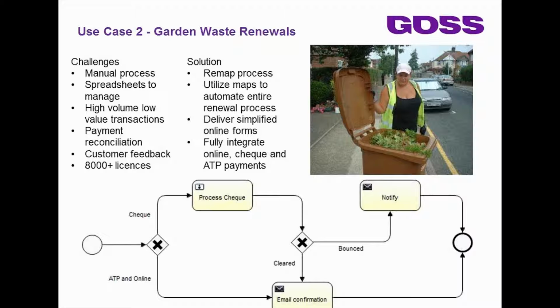So the solution was working with the team to take that intelligence that we gathered, to remap the process, to utilize the mapping software, to automate the entire renewal process, to integrate them with the payment engine, and using the self-service platform to fully integrate all of the payments together and maintain a single database.